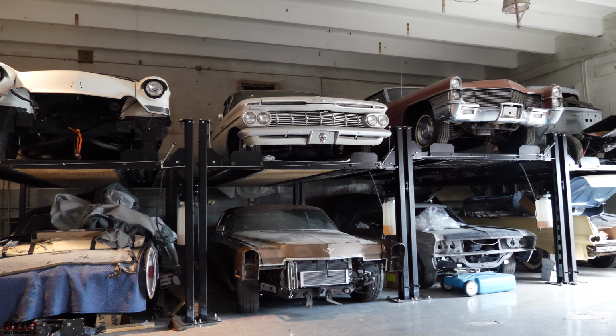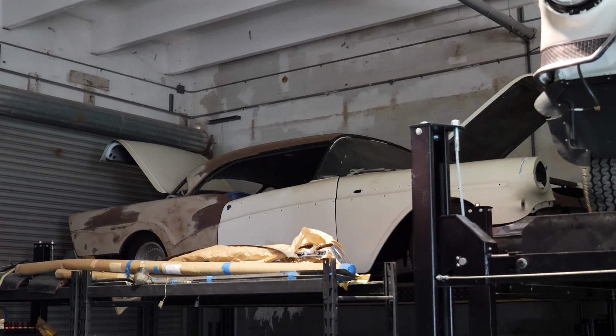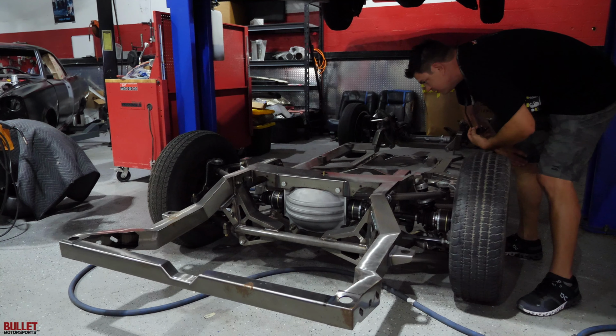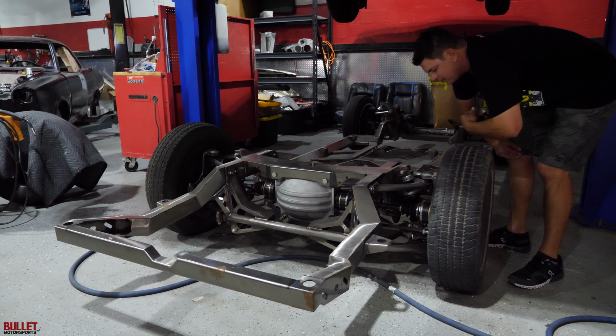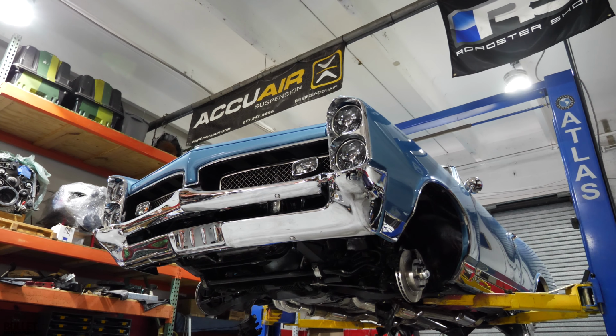You're looking at a huge warehouse of all the cars that are in line for restoration, and it's a pretty unique layout. So you got a lot of Cadillacs, you have a lot of Oldsmobiles, and you have a lot of pro touring cars in there that they're going to disassemble and start restoring.